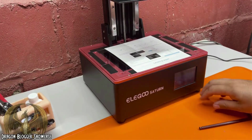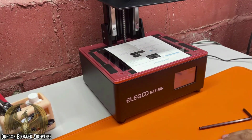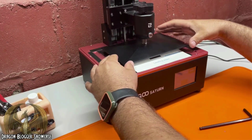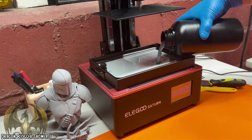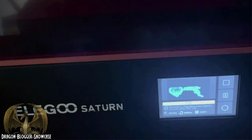The Saturn S features the new FEP film version 2.0, which increases the chances of print success due to its low release force. For stability, the printer has a double linear guideway to provide a stable and sturdy printing experience and reduce the risk of layer shifting. The build surface, too, has a sandblasted finish to ensure better paint adhesion and a long life.